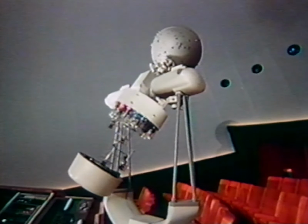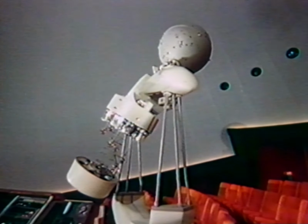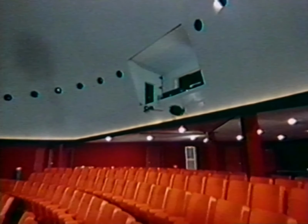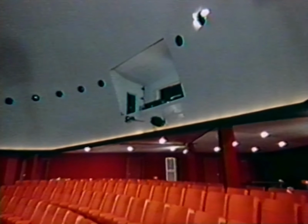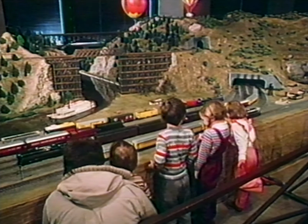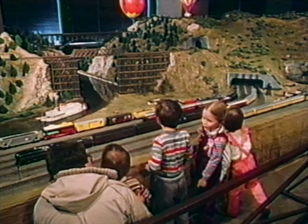Rest a while in the Benedum Natural Science Theater to enjoy the exciting programs shown on a hyposphere that pulls you right into the action. At the main zoo building, be sure to see the O-Gauge model train exhibit in a handcrafted West Virginia mountain setting.